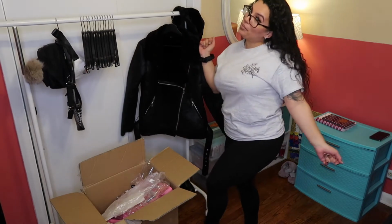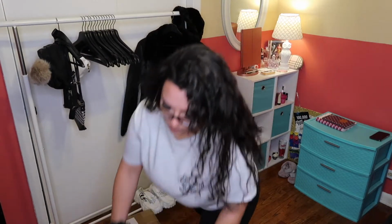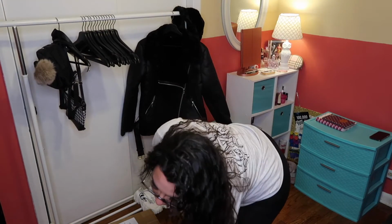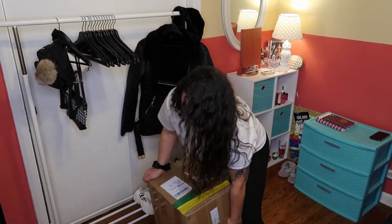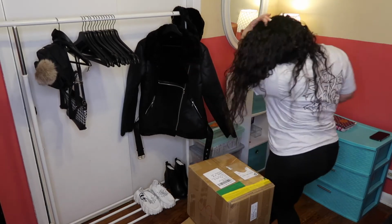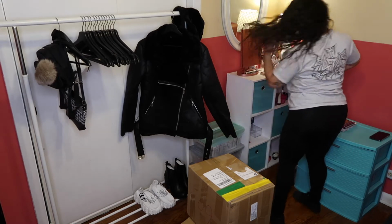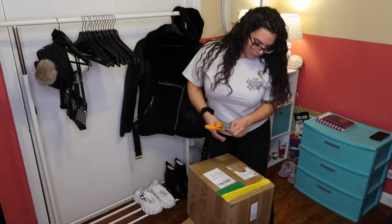And look, I got 3 bags so far and no outfits. What in the heck? Okay, so all the outfits must be in this one. So actually, let me raise it. Okay, so we're good. We got outerwear, and we have accessories like bags, and we have 2 pairs of shoes. Where are my scissors? Hair check, hair check. That's okay.